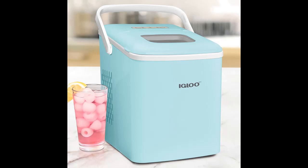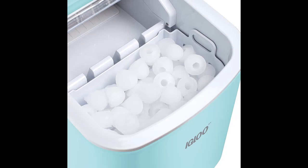Say hello to this perfectly compact, stylish and portable appliance that will keep your beverages nice and chilled, with the ability to make ice in as little as 7 minutes. This unit has the capability to produce 26 pounds of ice per day. Comes with an easy carry handle, allowing you to bring the ice maker from room to room.